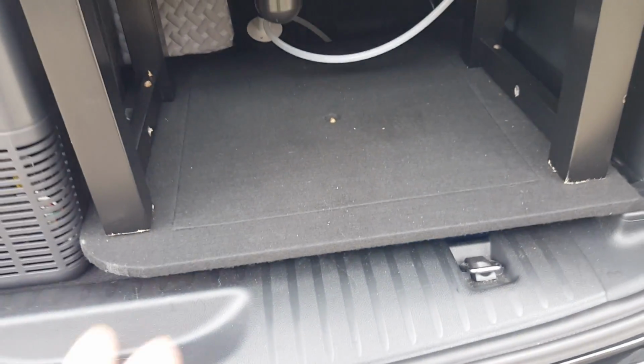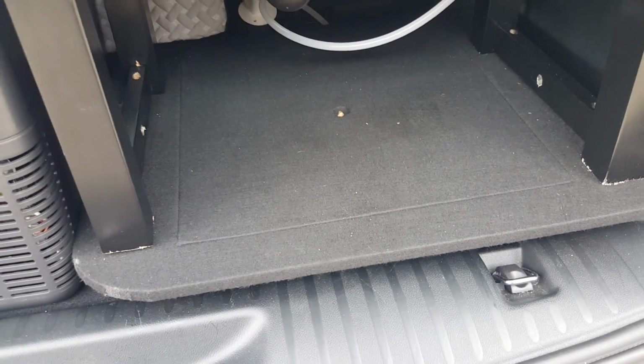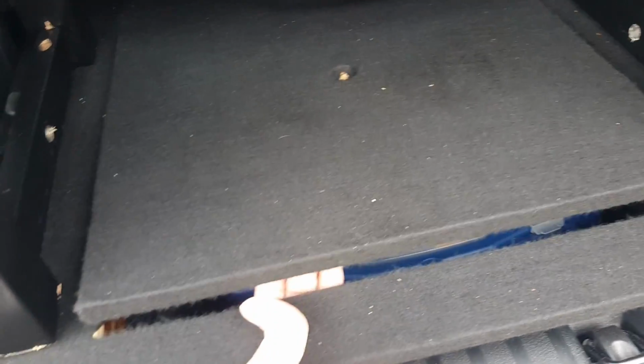there's a lot of space under there, plus I need to get at the tanks every now and then to refill them. So I made this little trap door, and it comes right out of there. I can set it on top.